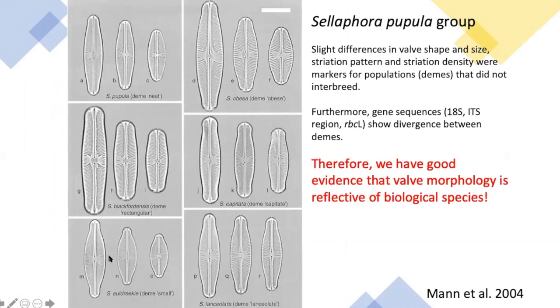And these have also been shown to hold up. Each one of these groups here represents a different shape and size series within this group, the species Sellaphora pupula. And sequencing based on 18S, the ITS regions, and rbcL, which is a chloroplast gene, show that these hold together. Both the morphology and the gene sequences show that valve shape is reflective of biological species.